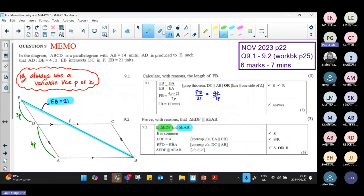They want us to find the length of FB. So FB is this part down here. We know that the whole length of EB is 21. We also know that the side EA is cut in the proportion 3 to 4. And I told you, you've got to be careful that you don't make it 3 and 4, because then you're assuming that the length is 3 and the length of DA is 4, which we can't assume.